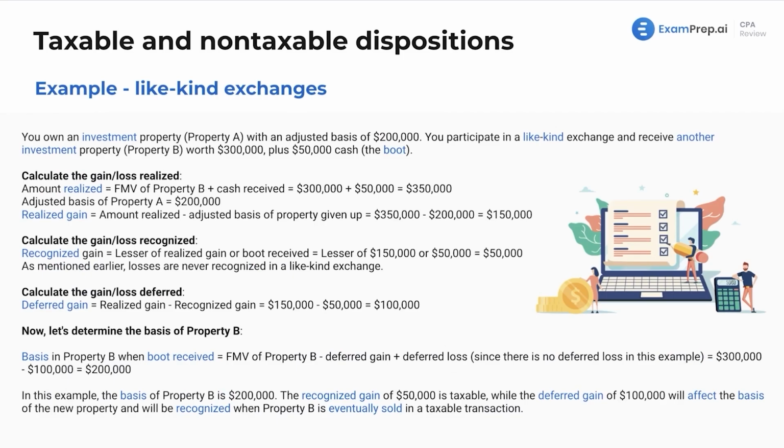However, what is the gain or loss recognized? What are you actually going to record on the, I was going to say financial statements, but on the tax return? And this is where the arbitrary IRS rules come into play. So the recognized gain, we know we have a rule here. It's going to be the lesser of the realized gain or the boot received. So nice simple math here. What's less? Is it 150 or is it 50? That is going to be 50, which is the cash, the boot. And as mentioned earlier, losses are never going to be recognized in a like-kind exchange.